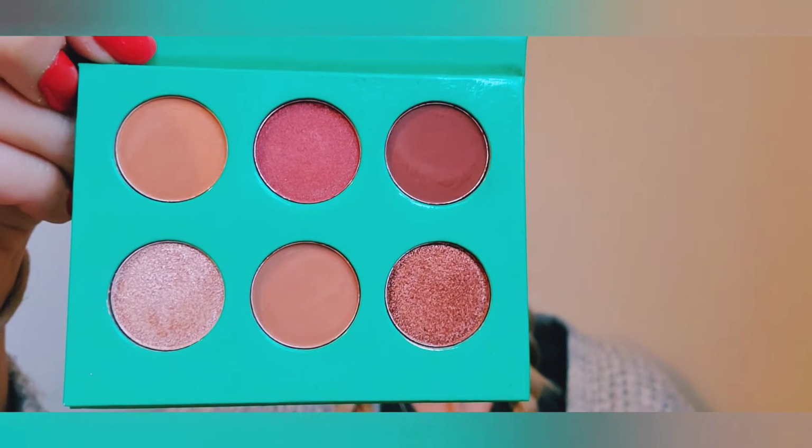I actually don't own anything else by Juvia's Place. I figured I wanted to try out the formula in this little mini first. It was right when it first came out, and I was looking at trying the formula, and I was like, well, I'll just do this just to see. And I actually do really like the formula. I don't reach for her that often, but when I remember to, I'm like, oh, it's because it's really deep, rich, warm neutrals.